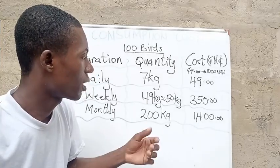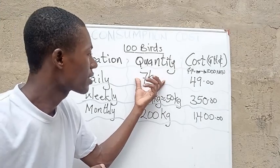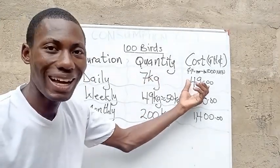So if your birds will be consuming 7 kilograms per day, that means 7 Ghana cedis times 7 kilograms, which will give you 49 Ghana cedis.